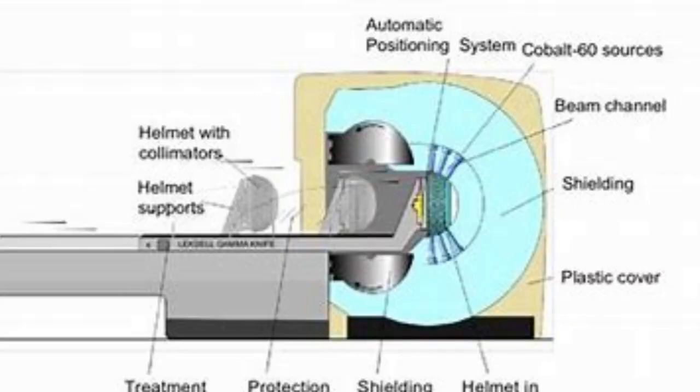All right. Now, what about treatment? There are different ways and different applications to treat. If you're going to be treating, you would want to use either what was commonly called the gamma knife. It's got a bunch of different names, or cyber knife.